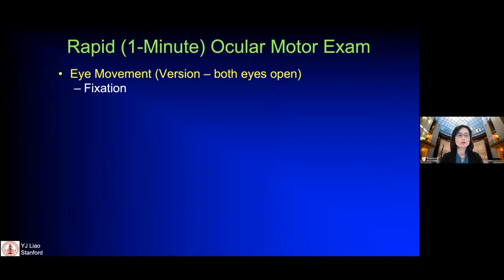I usually start, when I look at a patient with double vision or oscillopsia, with a basic screening eye movement examination. So I look at them with the eyes open, both of them together. And I start with some simple things.